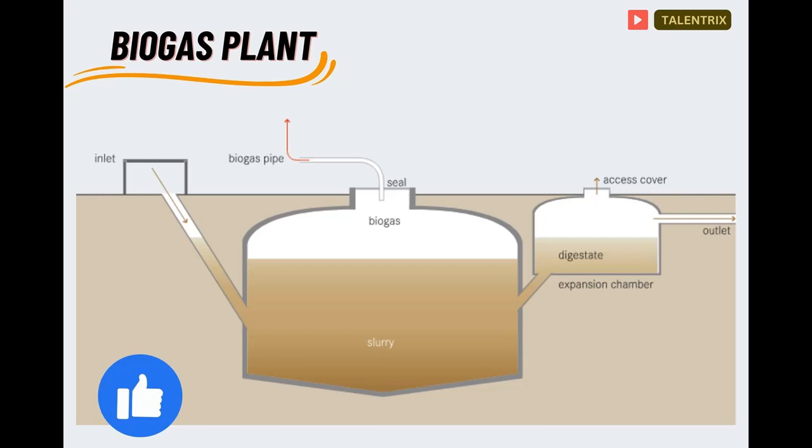The fifth question is, what are the alternative names of biogas? Biogas is most commonly also known as biomethane. It's also sometimes called marsh gas, sewage gas, compost gas, and swamp gas in the US.